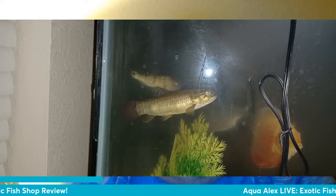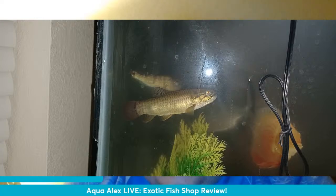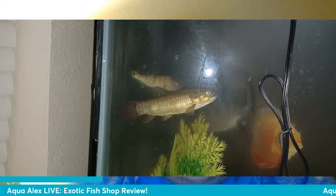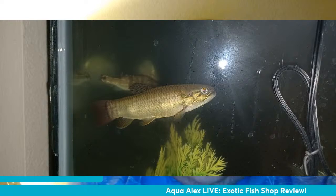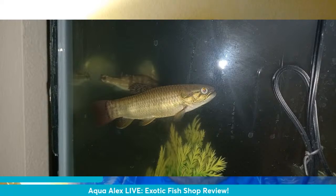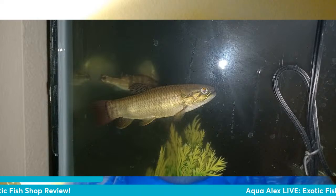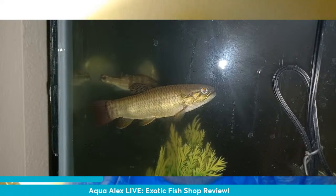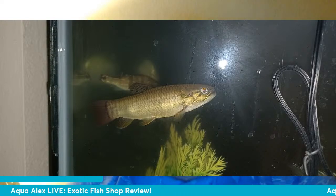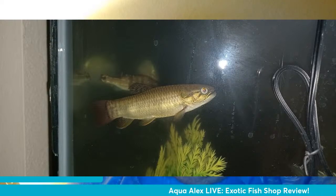This is my gold wolffish near his favorite hiding spot, which is a plastic plant that he shares with the peacock bass and a couple of severums. And this is the other picture of my gold wolffish. Very, very cool looking predatory fish, although not super predatory. It's a fish that can be kept with large growing tank mates and it'll do just fine. But I'll save all the information on gold wolffish for when I do my episode on Aqua Alex Live on gold wolffish.